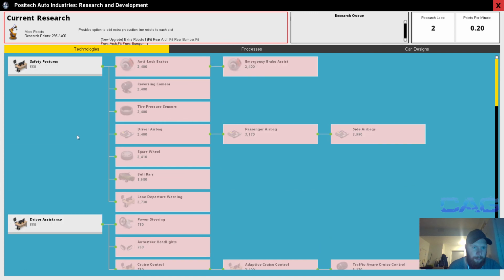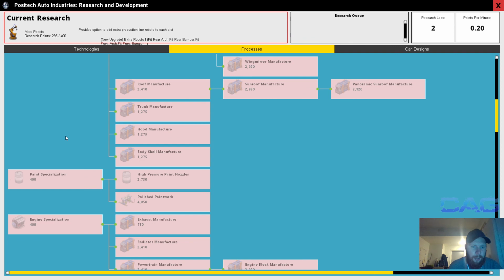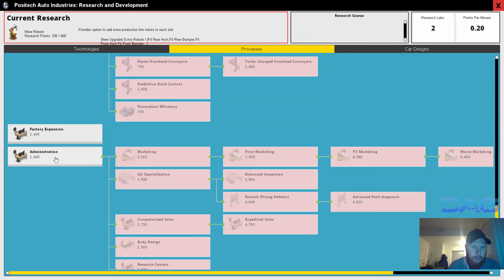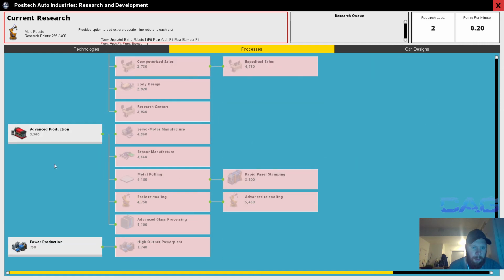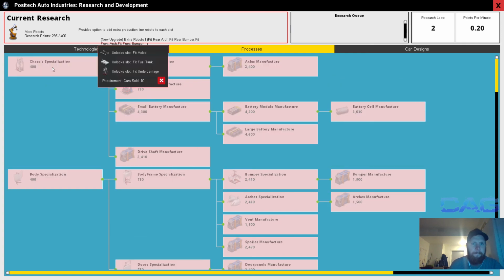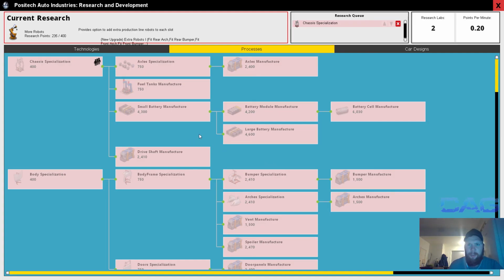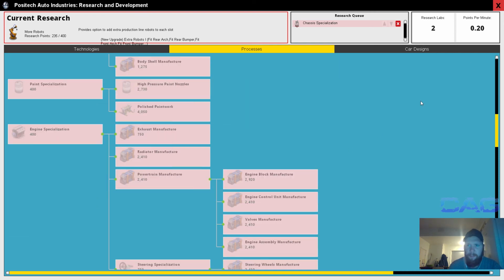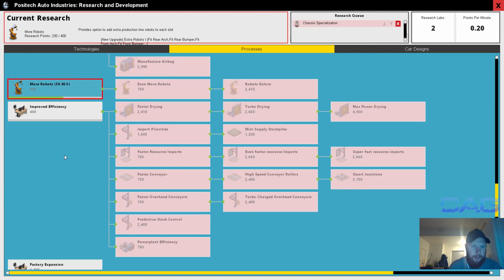No. No. What the crap? It's not advanced production. Let's add it to the queue. Oh, requirement: 10 cars sold. Right. Okay, fair enough. Now I caught on. The bottom line, usually where you should look when you can't find something.